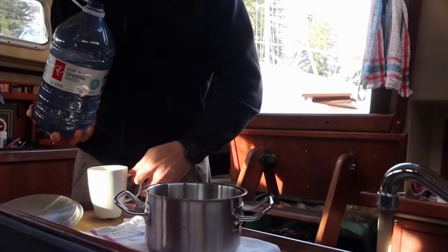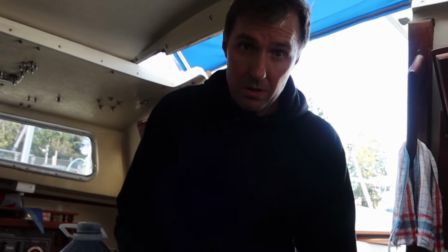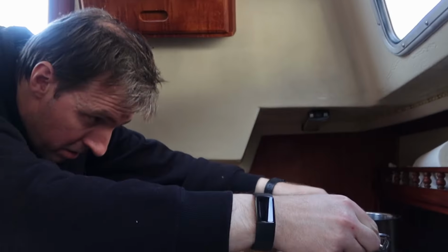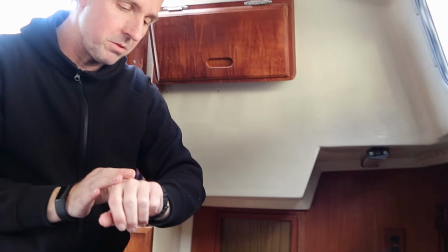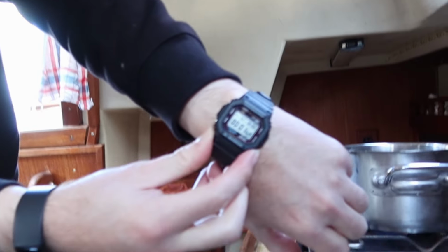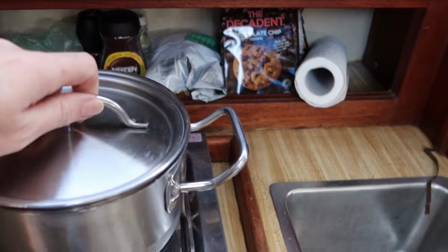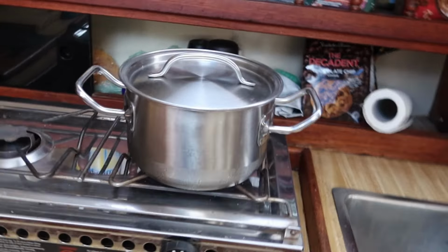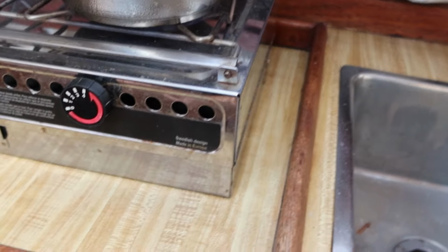2 cups of water. Let's take this on here. Dial it up to 4. Yeah, it's burning. All right, I'm gonna set my stopwatch. Let's see how long it takes. How long will 2 cups of water take in a pot with a lid?